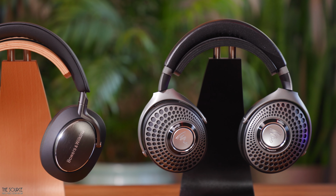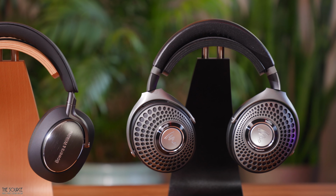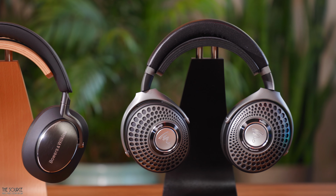The less mid-bass of the Px8 doesn't allow them to sound as dynamic as the Bathys, but it does allow the soundstage layering to communicate better, in my opinion.